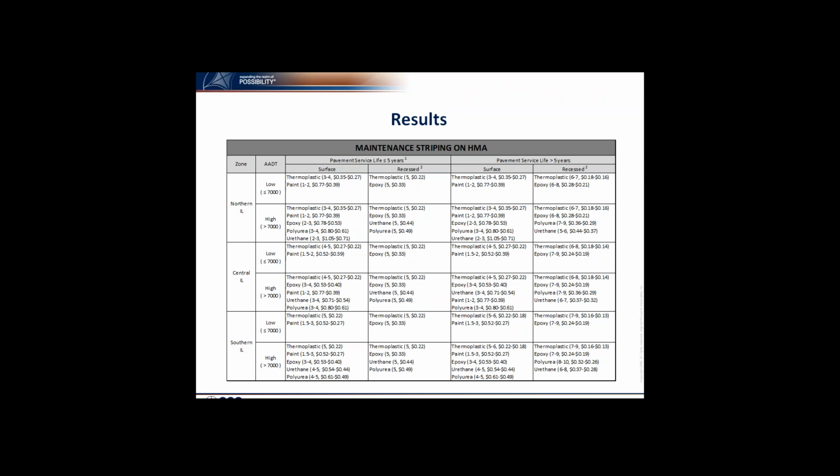And then one of the other deliverables we provided to IDOT when we gave them the guide was an electronic copy of the spreadsheet that calculates this, so they can update as costs change. They can at least update their annualized costs. I can't do anything about it if they develop new products. They need us to go test and monitor those again, but at least they can update their annualized costs.